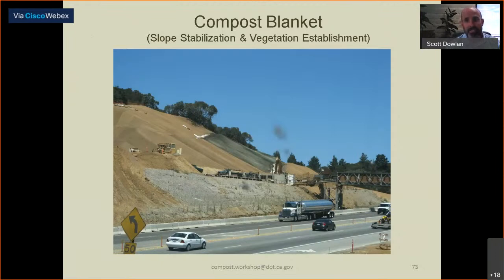So these next few slides are how we use compost blanket for slope stabilization and vegetation establishment. The concept here is that we're using compost blanket topically applied, 2 inches thick. It's a fine compost on steep slopes with long slope lengths. In this photo here, we have over 100-foot individual slope lengths that are broken up by benches. And then because we wanted a real aggressive type of treatment, we used coir netting and hydroseeding over the top.